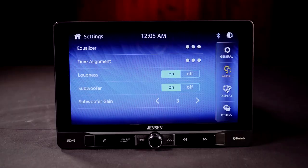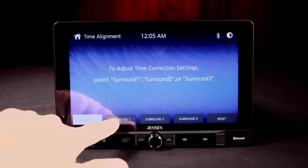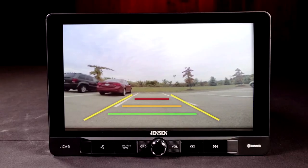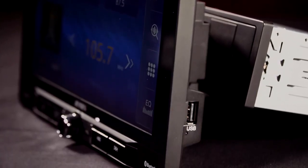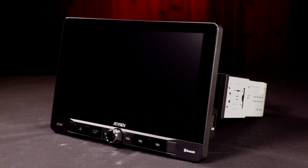The JENSEN J1CA9 utilizes time alignment capabilities that digitally delay the closest speaker so that the sound from every speaker reaches your ear simultaneously. For added safety, install a backup camera to see your surroundings better as you reverse. This 9-inch next generation JENSEN J1CA9 receiver does it all, helping to keep you and your crew entertained and safe, whether while commuting or on the ultimate road trip.